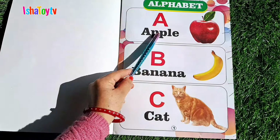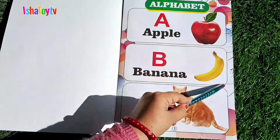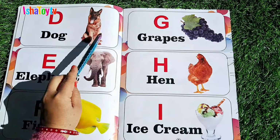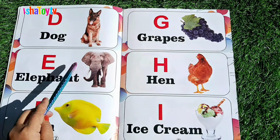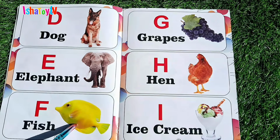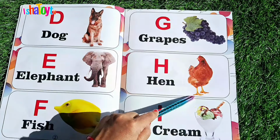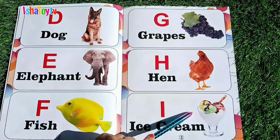A, A for apple. B, B for banana. C, C for cat. D, D for dog. E, E for elephant. F, F for fish. G, G for grapes. H, H for hen. I, I for ice cream.